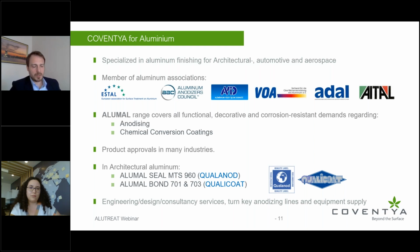Furthermore, after the acquisition, Coventya has become even more active in aluminum surface treatment, not just automotive or aerospace, but including architectural, by being members of associations like AAC in the United States, AIB in Turkey, FAWE in Germany, ADAL in France, AITAL in Italy, and many more. We are proud to say that we can supply our customers almost anywhere in the world, using our global footprint, ensuring the quality, and delivering products that are up to the task, approved by international organizations like Polynov and Polycom.